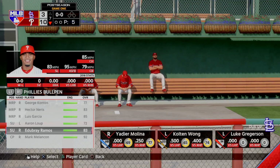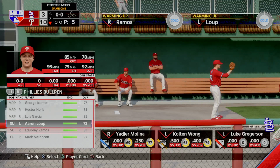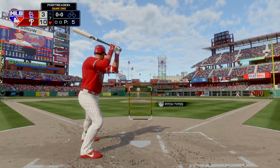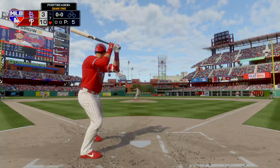I'm going to get Ramos and Loop warmed up. I'm going to have Ramos go after Ready Molina. to deliver. Here's the first pitch.